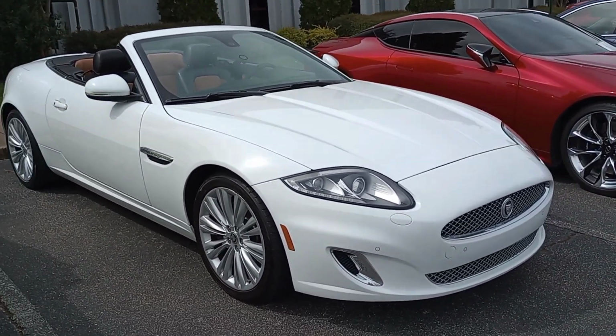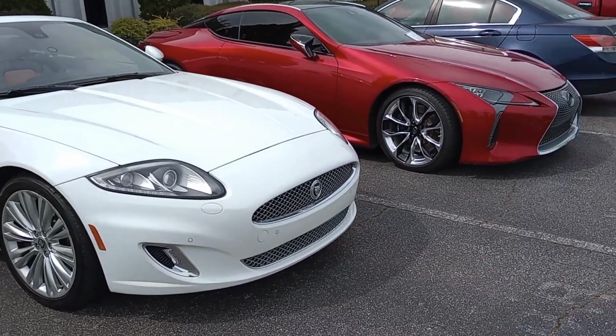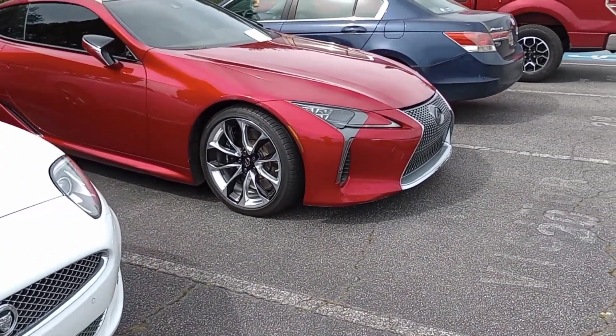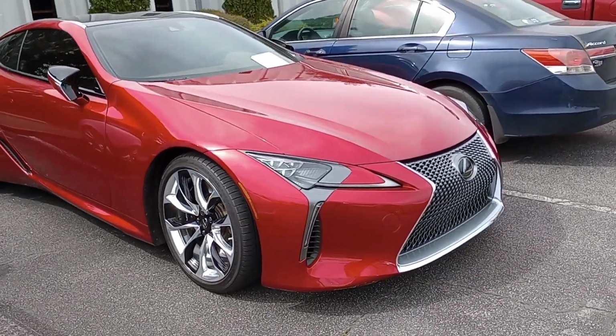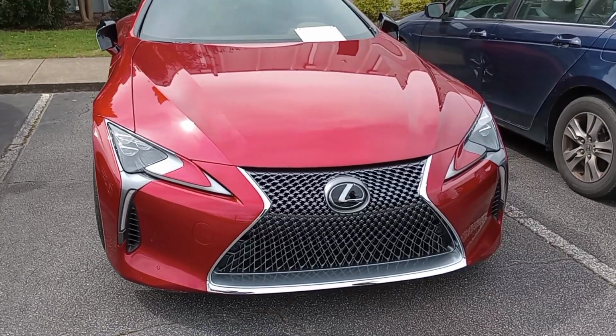How do you like this body style? That's a Jag. She got the newer model on right there. Oh, yeah. That's a Lexus. Oh, that's a Lexus, ain't it? Mm-hmm. That looks a lot like a Jag, don't it? It does. Boy, that thing's mean. I love the looks of that.